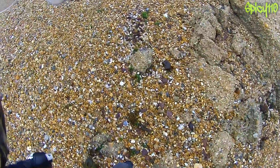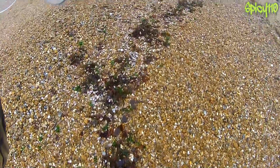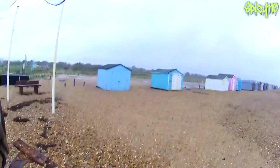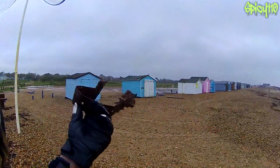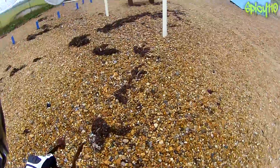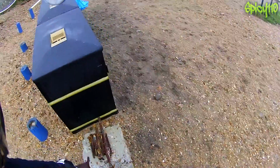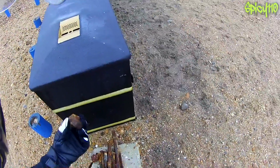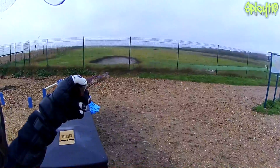Well, this beach has got the weed, but it doesn't have anything else. And it is being pulled apart, as you can see. Well, that will be a hinge off of one of these beach huts that got destroyed a couple of years ago, most likely. And they are bolts that are used to hold the groins together. Car's been bent.